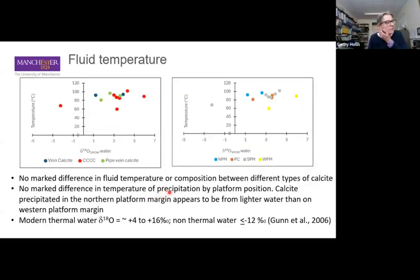We then, with some colleagues at Penn State, measured temperatures using clumped isotopes. And we found that the temperatures we measured from the clumped isotopes ranged mostly from around 60 to about 102 degrees centigrade. A mixture of vein, crystalline calcite and pipe vein calcite, all of them showing a similar range, and we used that temperature to calculate the isotopic composition of the water that precipitated the calcite.